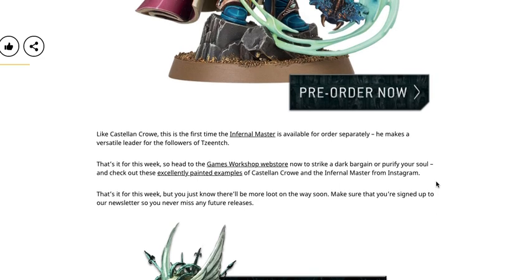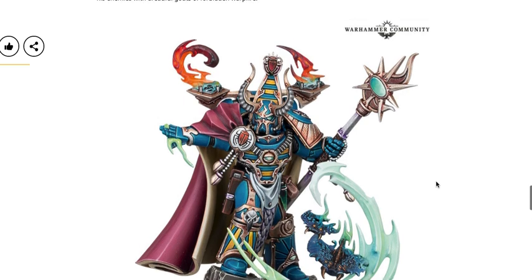Like Castellan Crowe, this is the first time the Infernal Master is available for order separately. He makes a versatile leader for the followers of Tzeentch. That's it for this week. So head to Games Workshop web store now to strike a dark bargain or purify your soul and check out these excellently painted examples. So there's basically just an article with some Castellan Crowes painted up and everything, and that's pretty much it for the pre-orders.